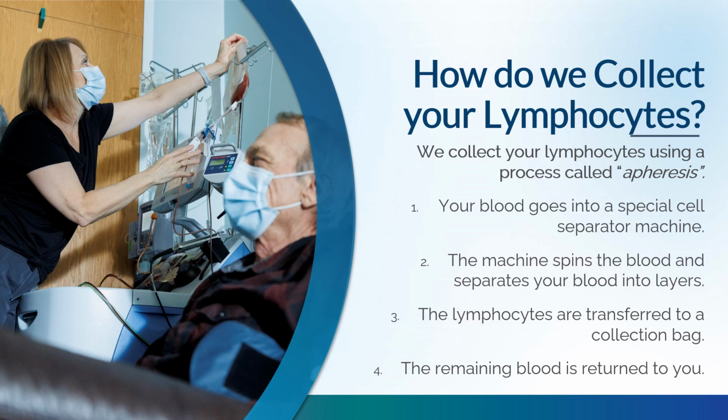To collect lymphocytes, we use a process called apheresis. Apheresis means to withdraw or to take away. Your blood, including red blood cells, white blood cells, and platelets, go into a special cell separating machine, like a dialysis machine. The machine spins the blood and separates the parts of your blood into layers. Lymphocytes are transferred into a collection bag and the remaining blood products are returned to you.